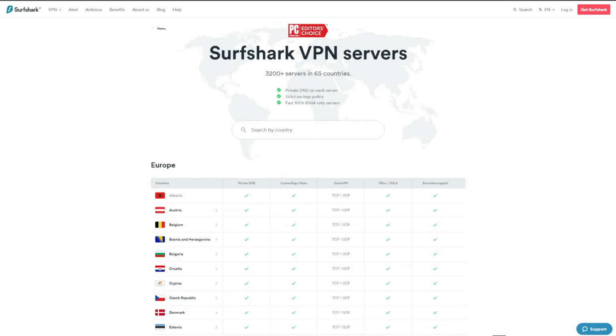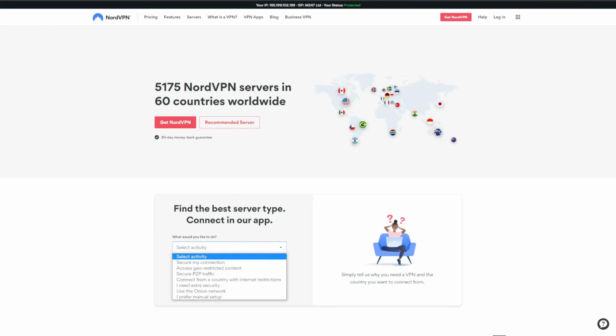Also, Surfshark doesn't have any dedicated servers, except for multi-hop servers that route your traffic through multiple locations and pretty much double your encryption. This is great, but NordVPN gives you P2P servers for torrenting, Onion over VPN servers for browsing the dark web safely, and even obfuscated servers that work well in China. Needless to say, NordVPN wins this round and further raises the score to 4-2.